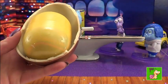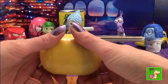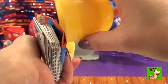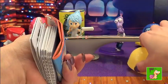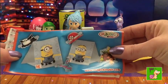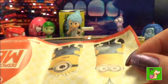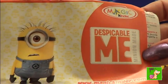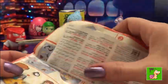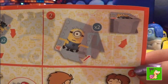Wow, it's a huge egg. Wow, and lots of chocolate. Wow. Let's see what's inside. Here. These are minions from Despicable Me. Oh, I love these characters, they're so funny. Wow. Look at them on the other side. Oh, and there's one on the other side of this flyer. Here are the instructions on how to use this toy.